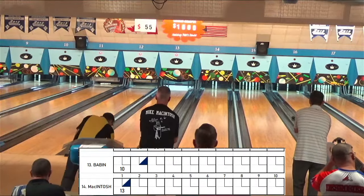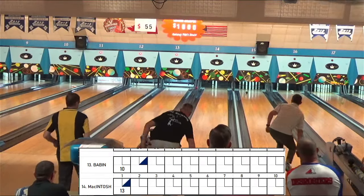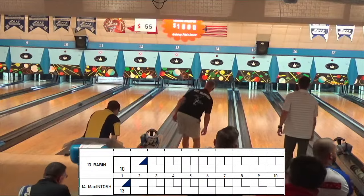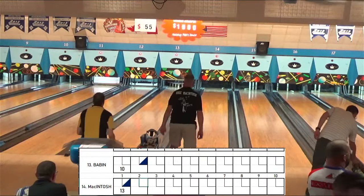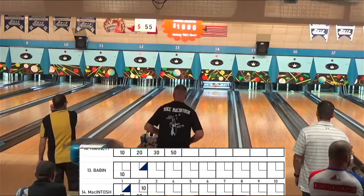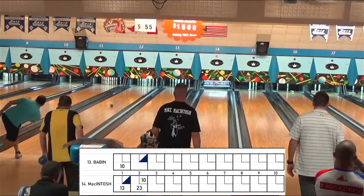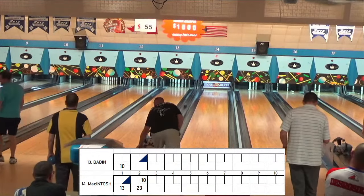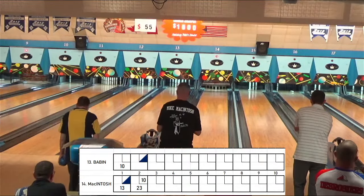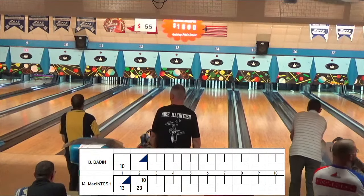And if I have the names wrong, I apologize, but some of the handwriting here is a little hard to read. McIntosh on the 10 attempt, and he gets it, so Mike McIntosh is at 23 after 2. Serge Babin is at 20 plus a ball. Okay, McIntosh on the right, Serge Babin on the left. Lanes 13 and 14 here in Moncton, New Brunswick, Canada.